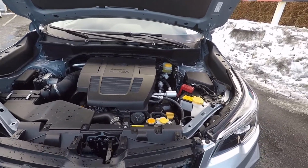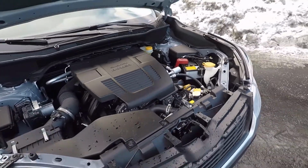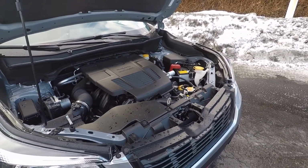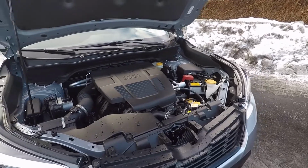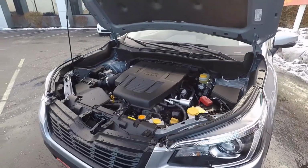And what you're all going to be asking is, where did the turbocharged engine go? They sadly do not offer that engine anymore. However, this engine does get better fuel economy than the turbo 4-cylinder that they had, and it's got more than enough power to move this vehicle around.